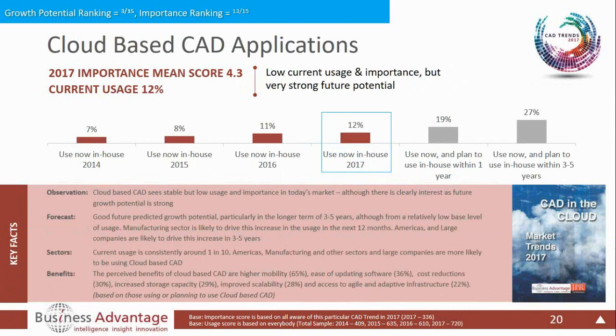Adoption of cloud-based applications has increased steadily over the past 4 years, and currently 12% of our survey respondents are using cloud-based CAD applications. We actually had anticipated that the growth rate would be higher based on previous surveys, but again, future predictions of growth are high at about 58% in 1 year and 125% over the next 3 to 5 years. We have come across major concerns which come up regularly in surveys about cloud-based applications, and these typically relate to data security and privacy, both inside the respondent's country and also outside their country.